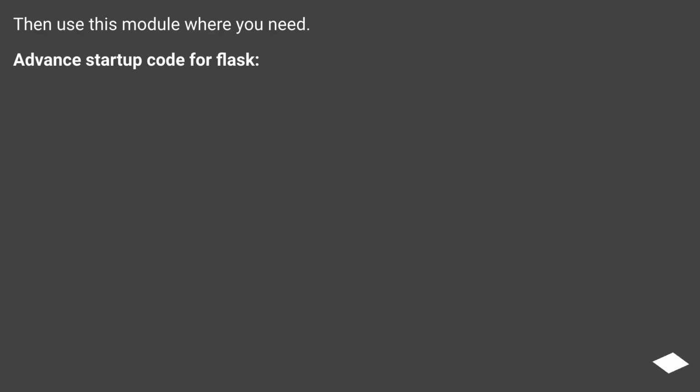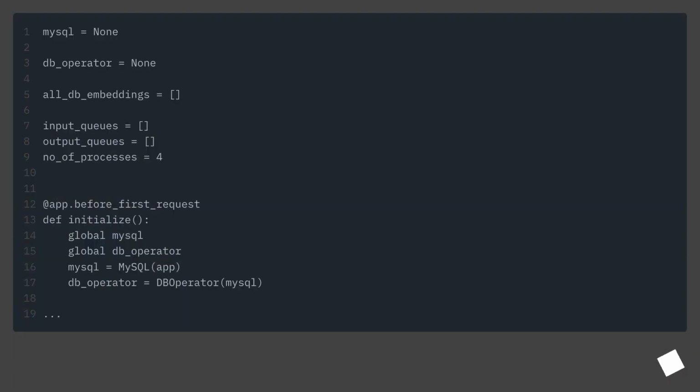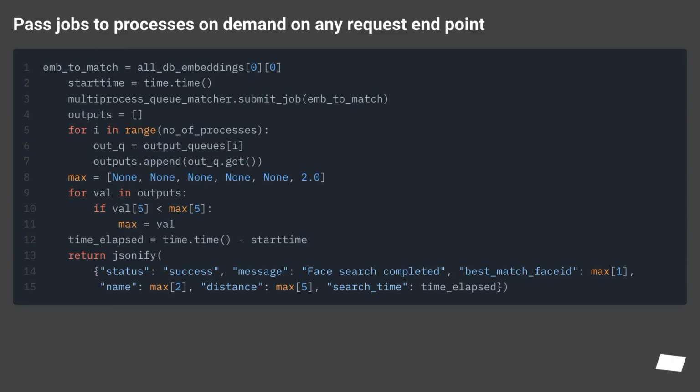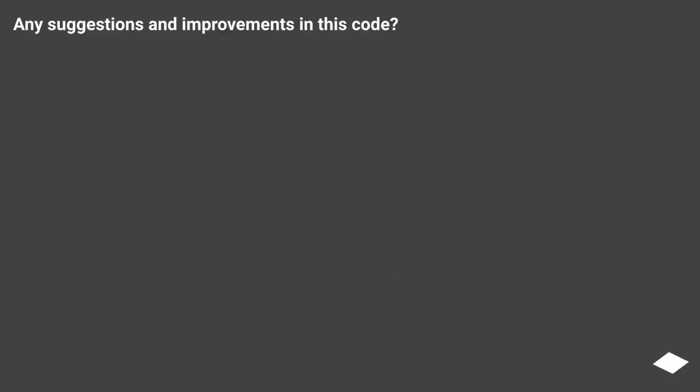Then use this module where you need advanced startup code for Flask. Pass jobs to processes on demand on any request endpoint. Any suggestions and improvements in this code?